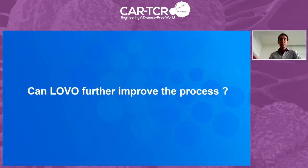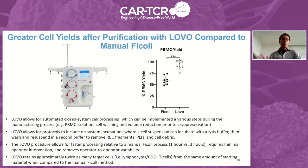So I'm going to show something that we have done recently and are incorporating into the manufacturing process, and it's the incorporation of the Lovo system. And this is perhaps the most important slide, so I'm going to spend a little bit more time here. What you can see on the right-hand side is, when you compare the cellular yield by a manual cycle or Lovo, you are able to pretty much double your cellular yield by using the Lovo.